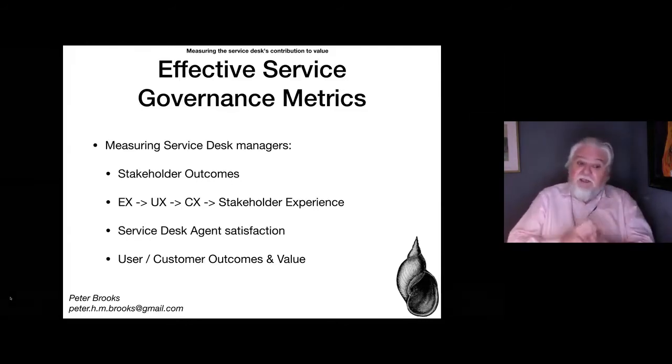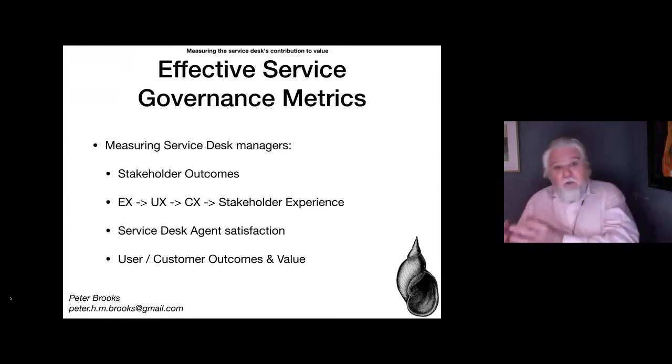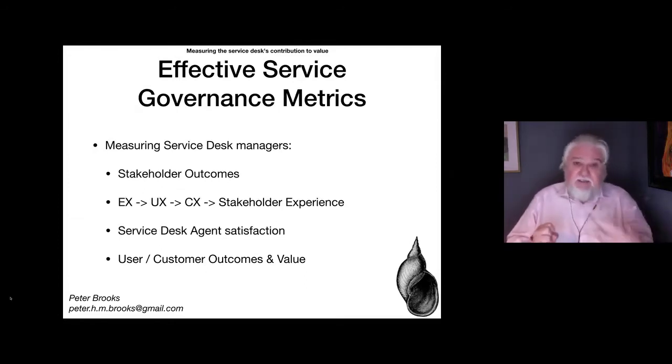And that way, you've now given the service desk agent praise for having come up with this new thing, which is going to improve that service desk agent's job satisfaction. But you also are always getting improvement information, continual improvement suggestions back from the interactions based on the stakeholder outcomes. And again, this is a virtuous cycle.